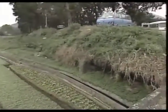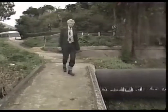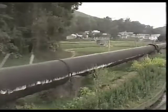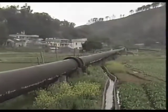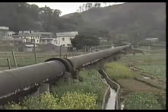I don't think I'm going to need my hat. I think it's too cold today for flies. The big black pipe that I'm told brings in fresh water from mainland China to Hong Kong City. They've got reservoirs, but that is almost the lifeline of fresh water. But for the vegetable growing, it's a different story.